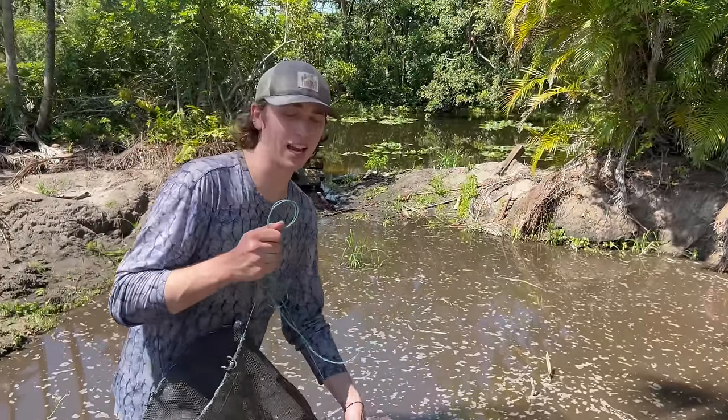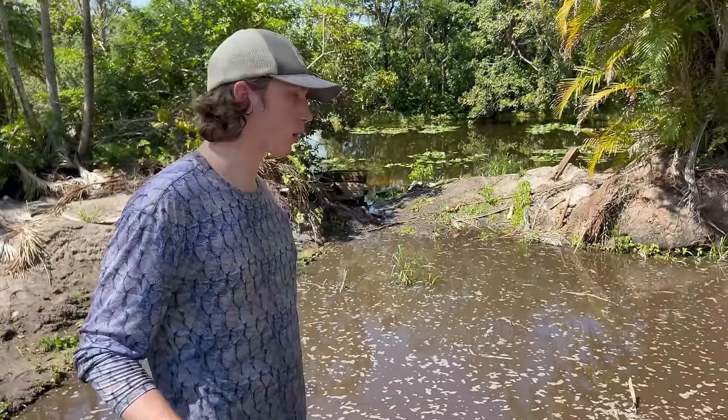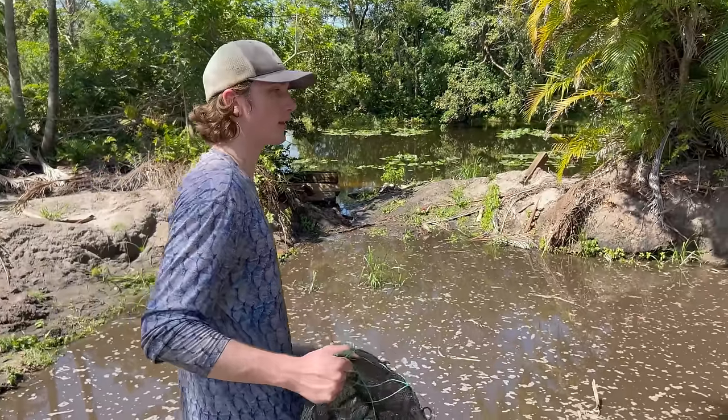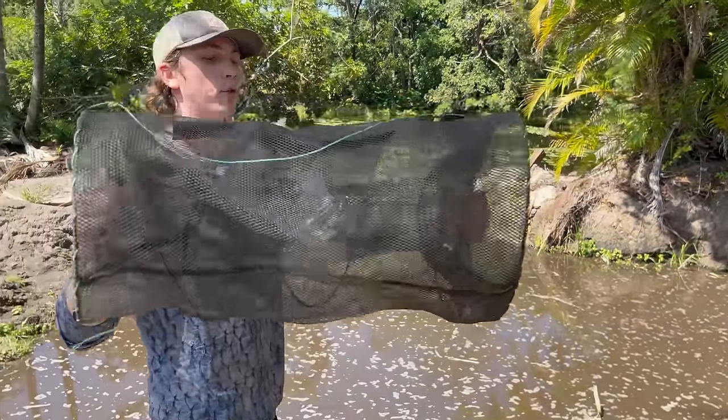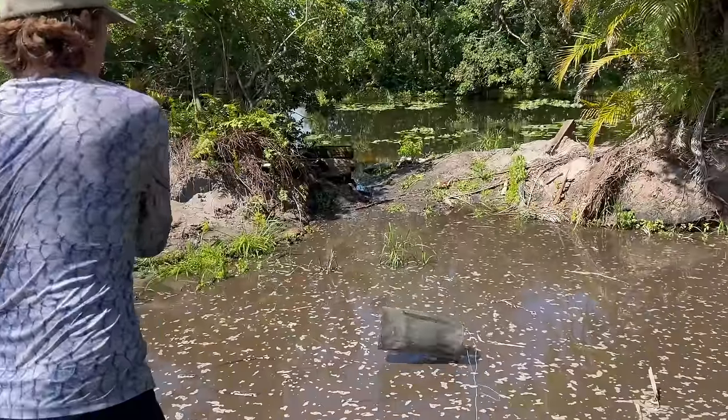All right, guys, we have decided, since it's very hard to catch these fish, obviously, we're gonna throw a fish trap in the dried up puddle and we're gonna try our luck there. We're gonna check it at the end of the day and see if we can catch anything in that. Got some cat food as bait. Let's throw it on out. Where do you think I should throw it? I like that spot. Oh, yeah.